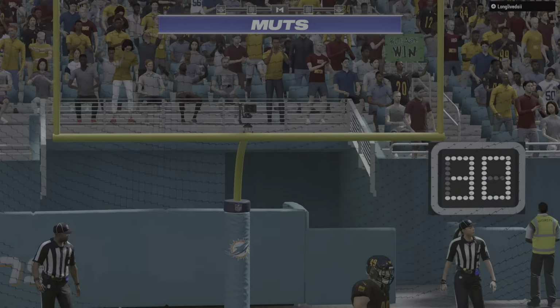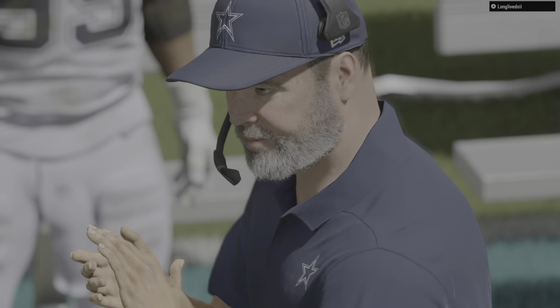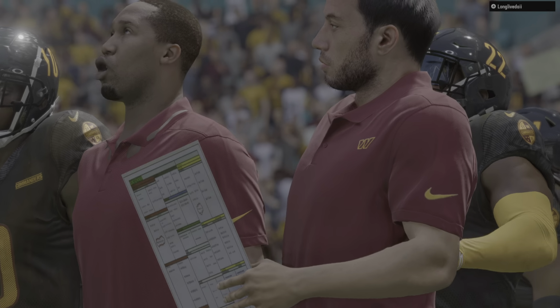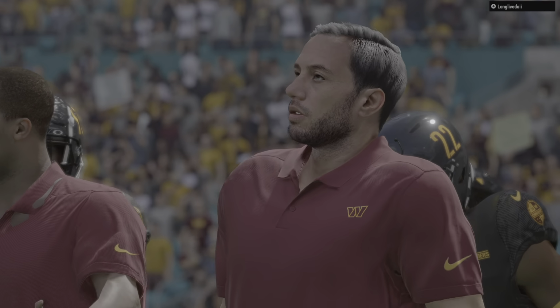And his kick is good! From 49 yards away, he nailed it. And it'll be a good time in Big D tonight. The Cowboys have won it.